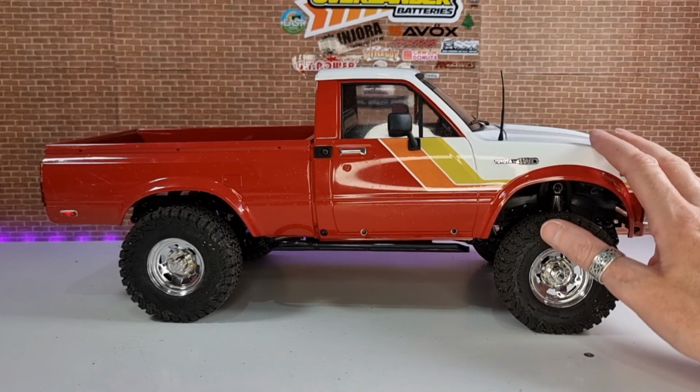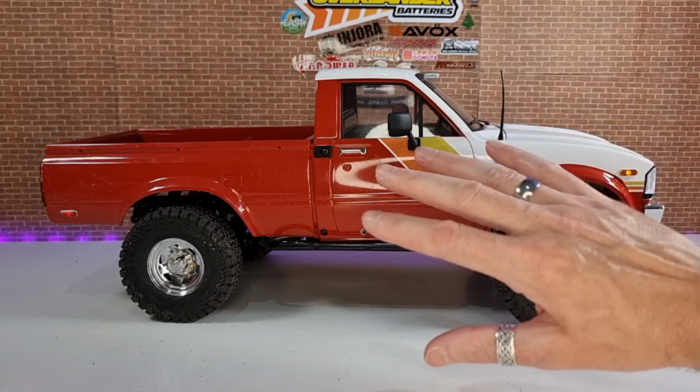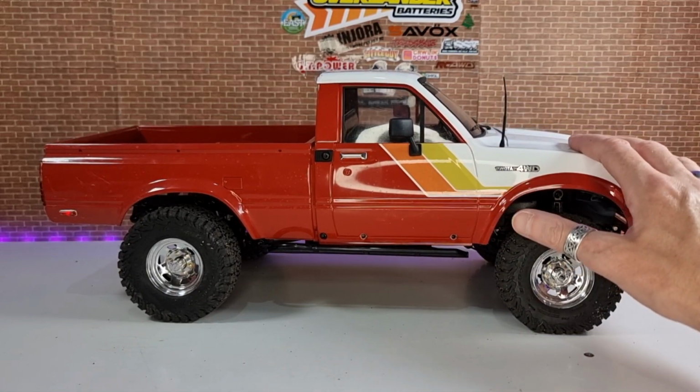The slow speed control on the stock ESC was actually pretty decent. I like the LED lights and everything on it. I love the body. The body is the highlight for me. It just looks absolutely fantastic.